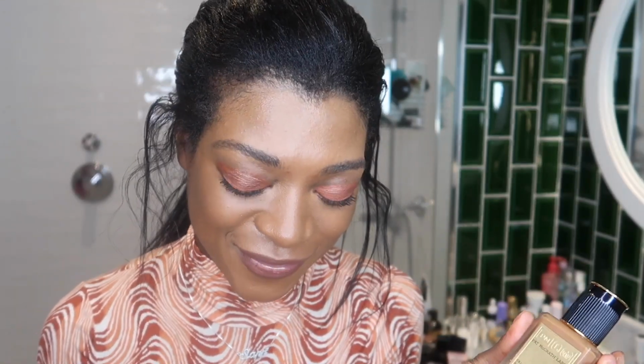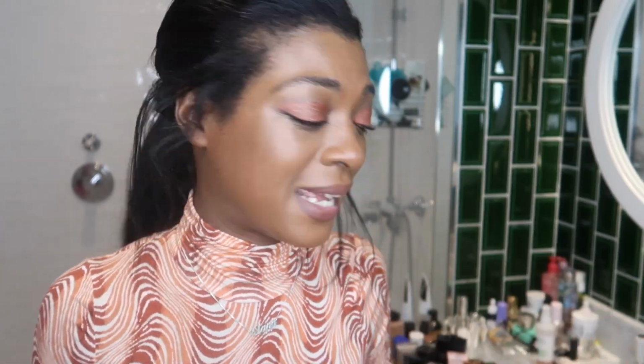So this is foundation from Pat McGrath. This is a very expensive foundation. But there are other expensive foundations. People talk about this like this is the only expensive foundation in the world. Is it because they didn't expect her to come out with one? I don't see why not, because she's been in the game for decades.